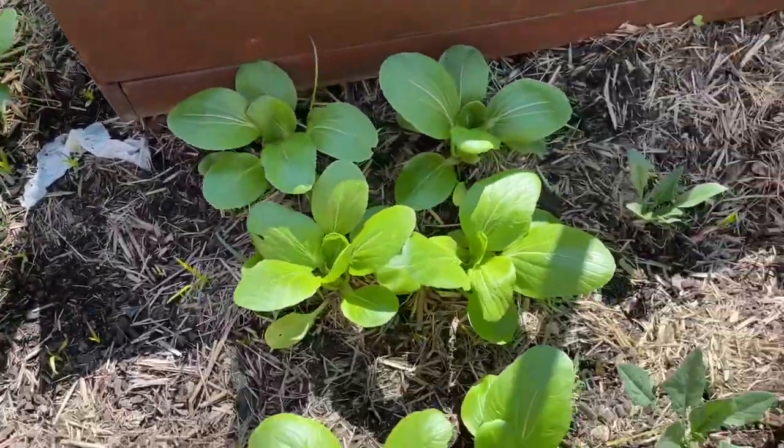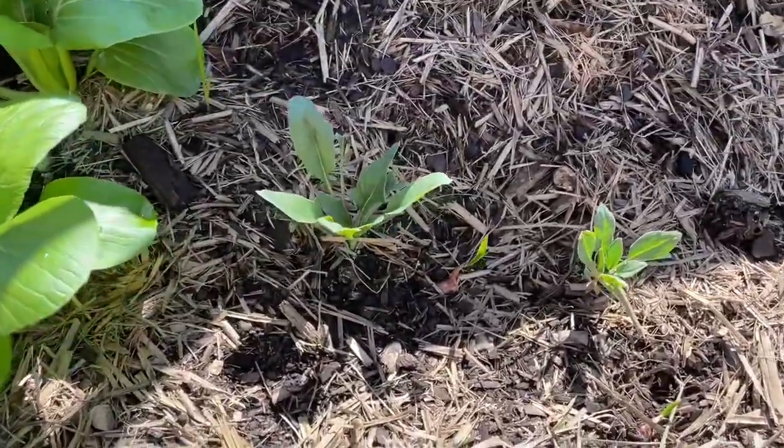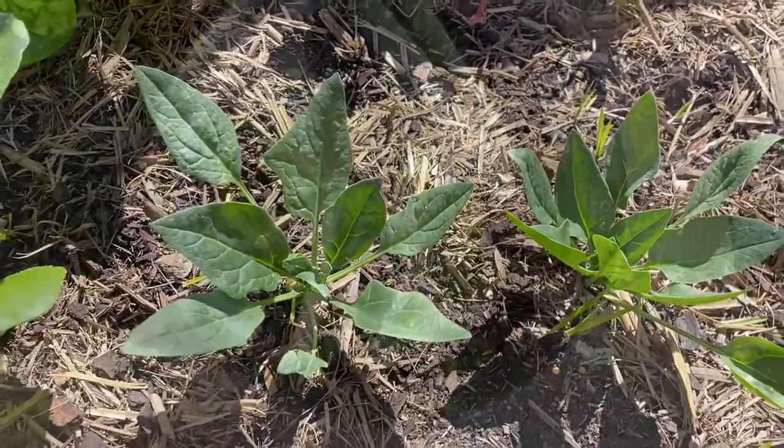And over here I've got spinach as well, same thing. It was all eaten previously, but now I've planted garlic in between them, so it's looking so much better. I'm very happy with that.